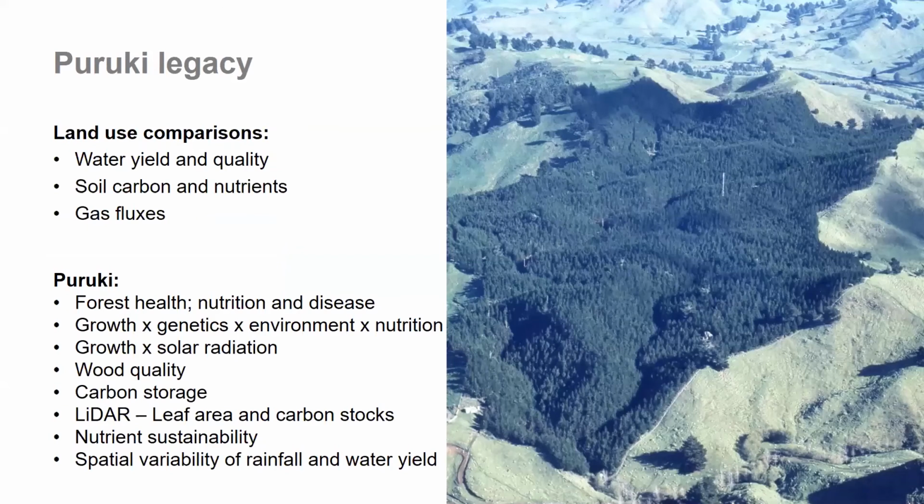Over the decades, Puraki has supported numerous research areas well beyond the original objectives of the site. The legacy of Puraki includes greater understanding of the impact of land use on water yield and quality and soil carbon and nutrients. Within Puraki, we have improved knowledge of forest health, nutrition and disease, growth by genetics, by environment, by nutrition, growth by solar radiation, and the use of LiDAR for remote monitoring.